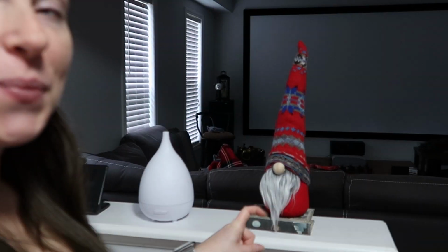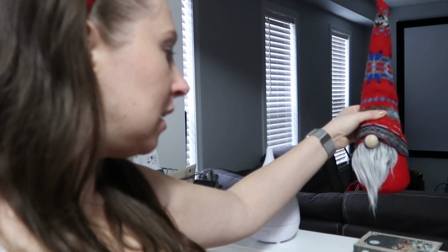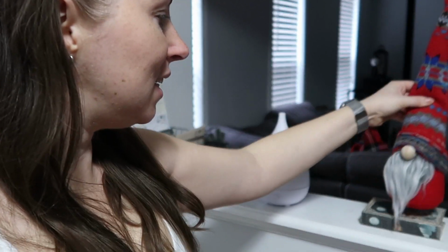And then I have a little gnome my mother-in-law got us a few years ago, sitting on just a little fake book, like one of the ones that opens, you can store stuff in. But he's just a cutie pie. Now with the living room behind me, there's just kind of bits and pieces. I wouldn't say it's fully decorated in any way, shape, or form.